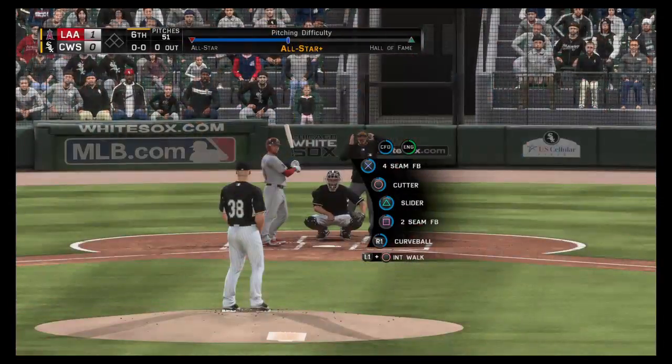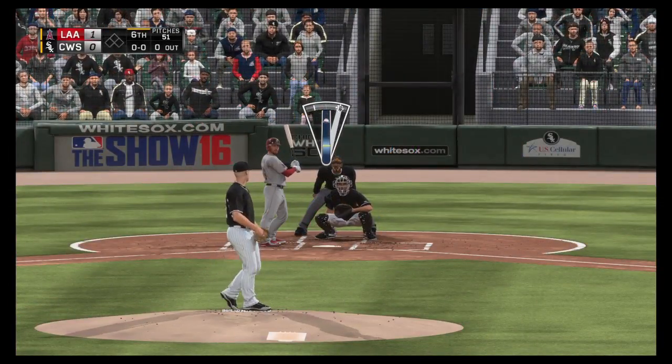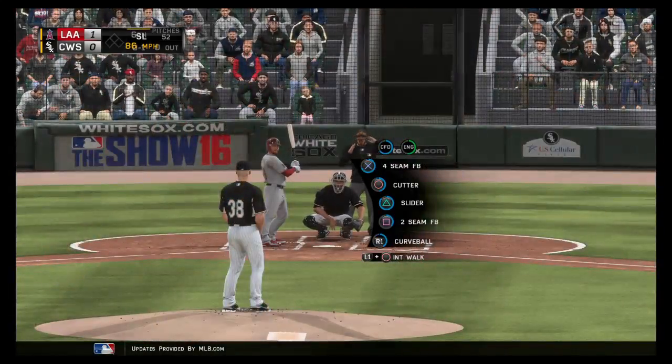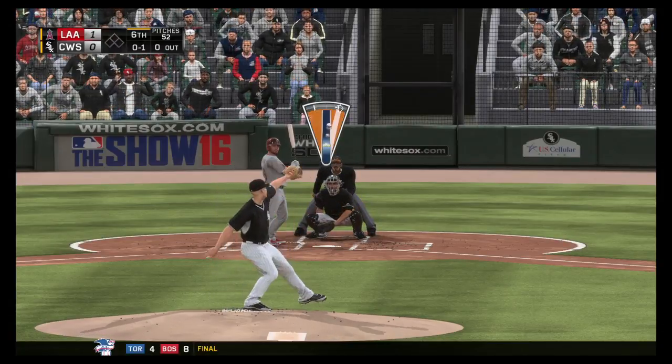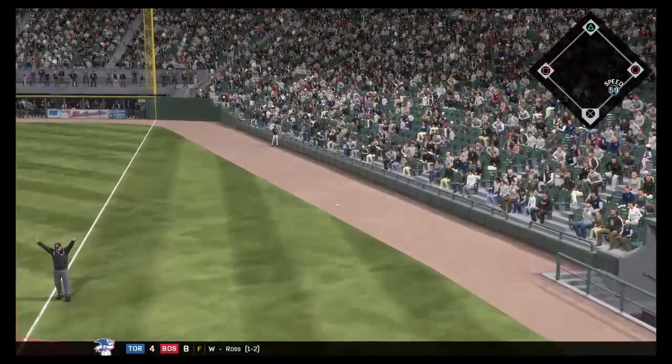Cole Calhoun will get us started here for the Angels with the excitement waiting on deck in the form of Mike Trout. Good bite to the slider, and he takes strike 1. Well, for that man right there, only the 1 run allowed. How discouraging is that when you're pitching your heart out and you're just not getting the support?